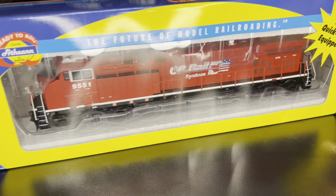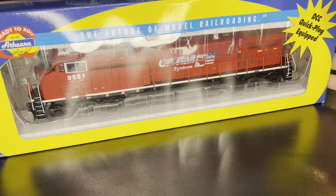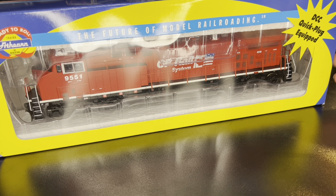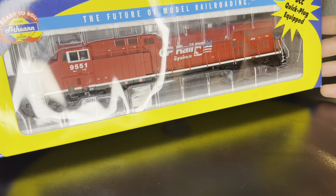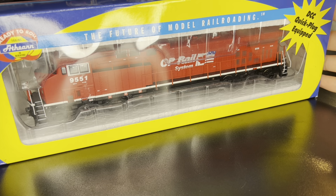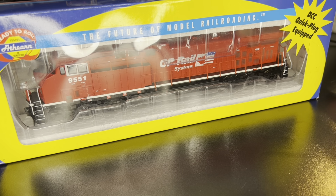I was originally going to use this unit for one of the Unstoppable units, but I decided to use this undecorated SP one I have, the blue box one, which ended up being 765. So I'd rather use that, just not this one. I really do like the CP Rail thing, but I can't really convince myself to keep it on the roster at the moment. Maybe a year from now, or even a few months from now, if there's another one for cheap, I'll buy it.